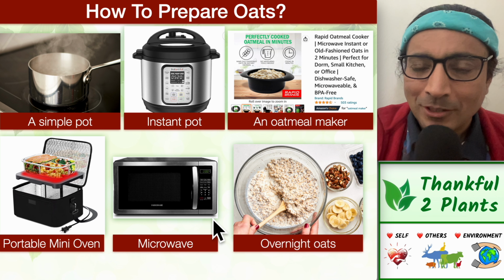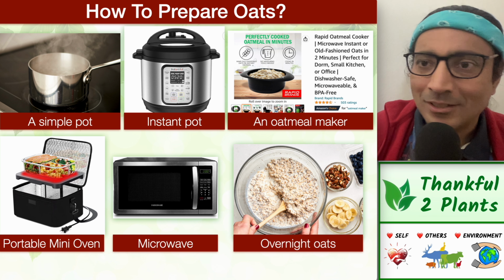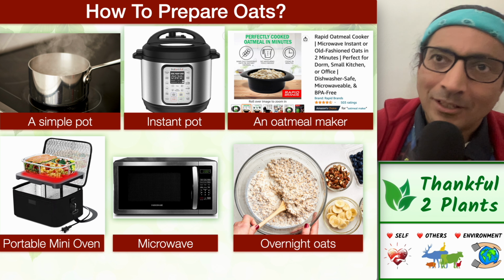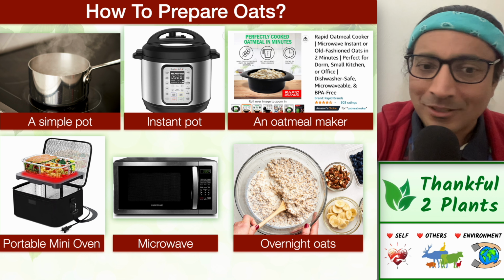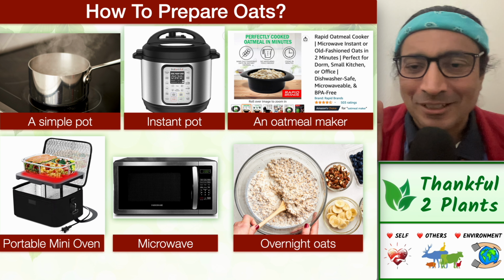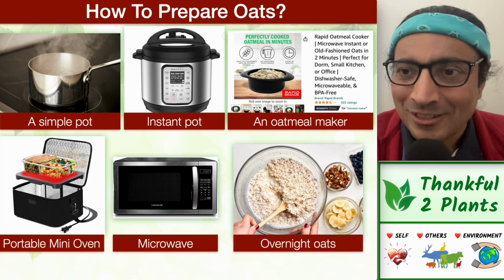Microwave has been very helpful in travel times. If I'm traveling, I'm in some Airbnb or sometimes in a hotel, or if I'm at a friend's place, we're in a hurry, then all I have to do is take some rolled oats, put some water, microwave, and it's ready.